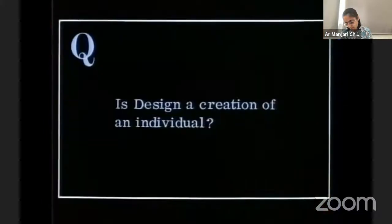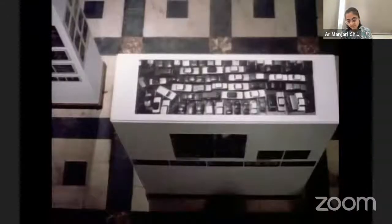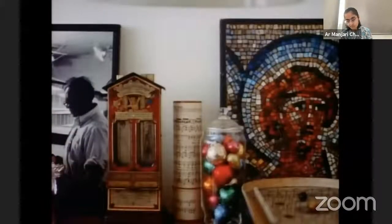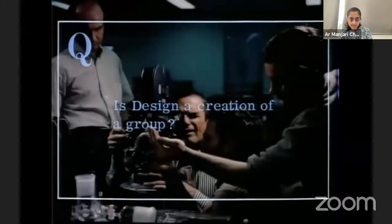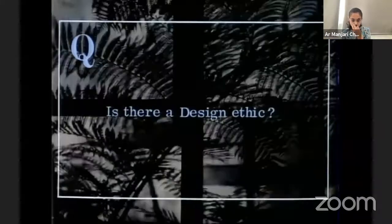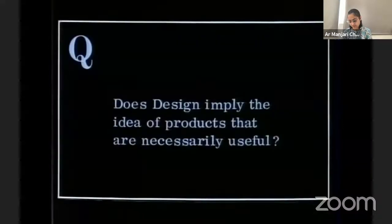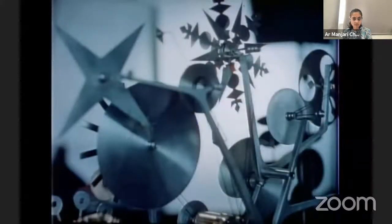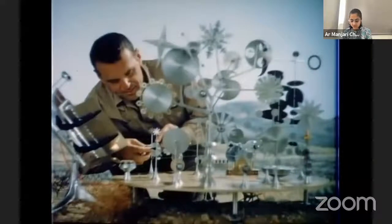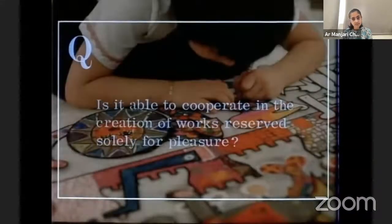Is design a creation of an individual? No, because to be realistic, one must always recognize the influence of those that have gone before. Is design a creation of a group? Very often. Is there a design ethic? There are always design constraints, and these often imply an ethic. Does design imply the idea of products that are necessarily useful? Yes, even though the use might be very subtle. Is it able to cooperate in the creation of works reserved solely for pleasure? Who would say that pleasure is not useful?